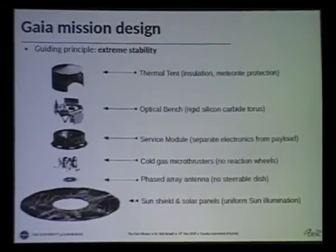The guiding principle of the entire satellite construction and design was to make a very stable platform from which to make precise observations. This is a kind of expanded view of the whole thing. The top bit is what's known as the thermal tent. This is just an insulating structure that sits over the payload and all the scientific instruments, and aims to keep it at a uniform temperature, protect it from meteorites to some extent.